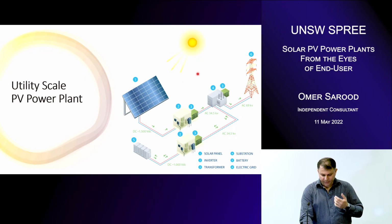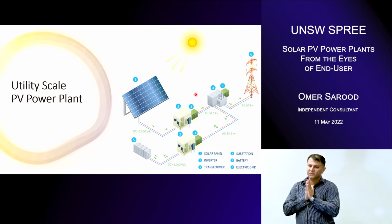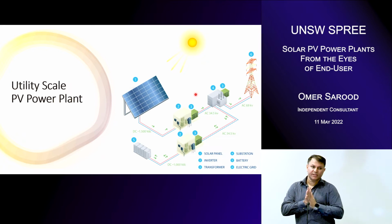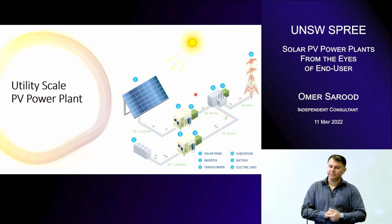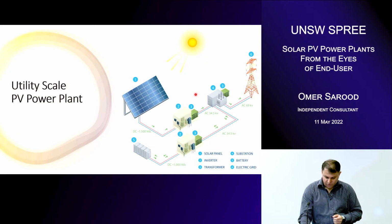But at a utility scale level, we get into a lot of details. We get into scrutinizing each and every step of the activity. Literally each and every item that is here gets checked, and then we move forward based on that.